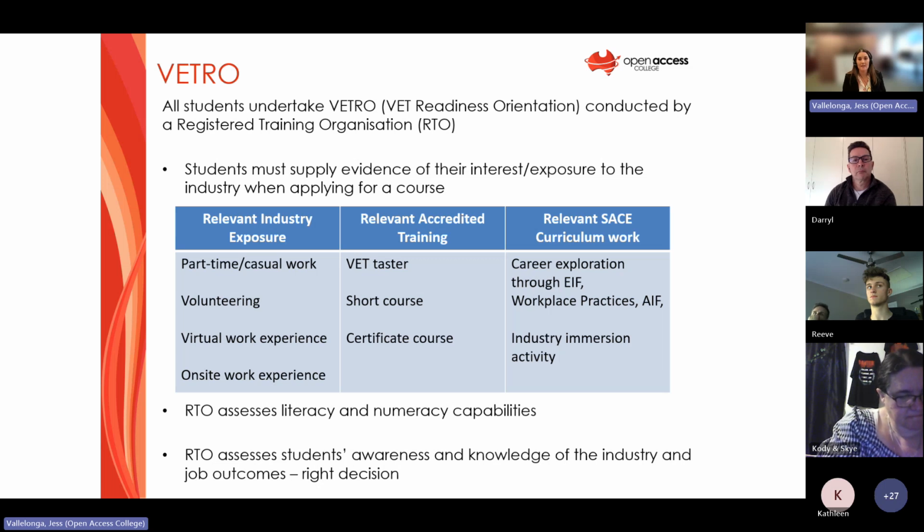The second step is once the application goes into the RTO, they also assess the literacy and numeracy capabilities of students. This is done in different ways by different RTOs, mainly online, but sometimes students, depending on the RTO, will need to go in to do the literacy and numeracy assessment. This is not a test, it's an assessment. It's about seeing whether students have the skills required to undertake the course. It shows whether there are some areas that students might need support in, and then the RTO works with us as a school to see whether there are some supports that we need to put in place.